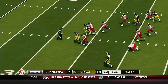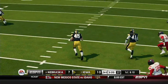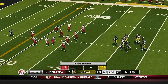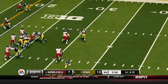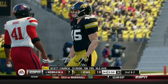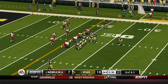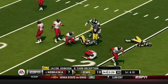The tailback. He's at the 40. And he's brought down at the 28. First down, 10 to go. Ball on the 28. They hand it off. Nice run, and he's brought down. That makes it second and two. Two sides, two sides. Catches it, and he's looking for more. And he hits him hard at the 15-yard line.